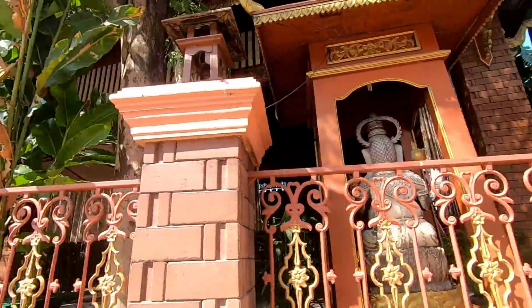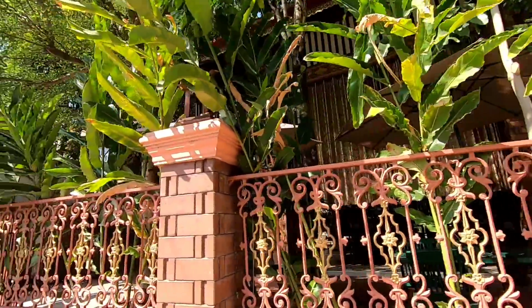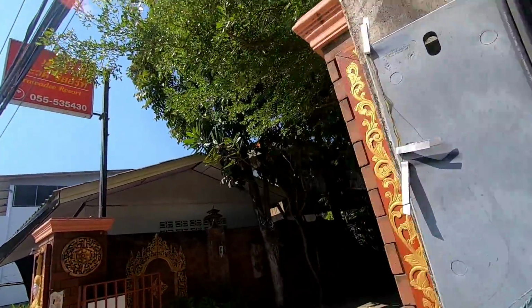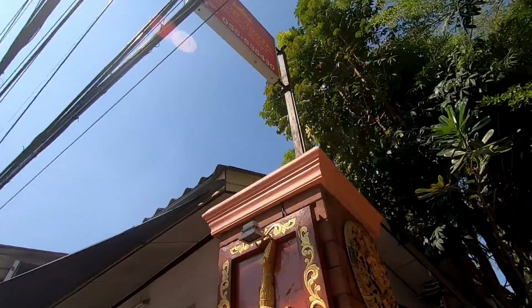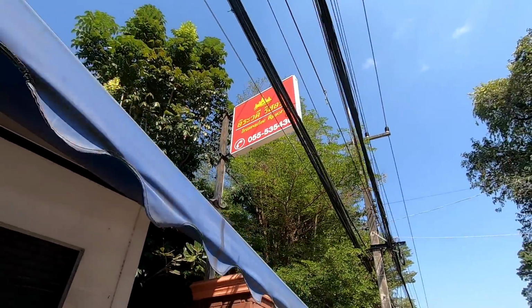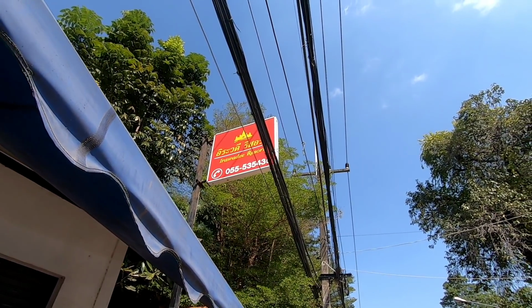So there's the outside fence. I don't know if that phone number is up to date. Well, probably can't see it with the sun behind it. Anyway, let's get another view of that sign. So there's the sign for the Irawadee Resort, bright red and yellow.